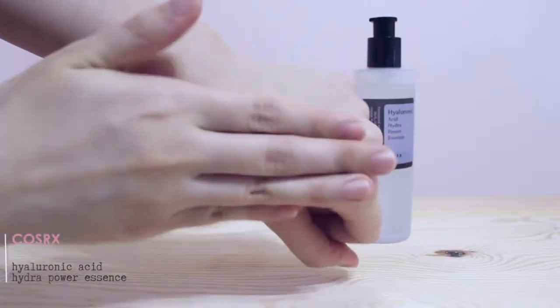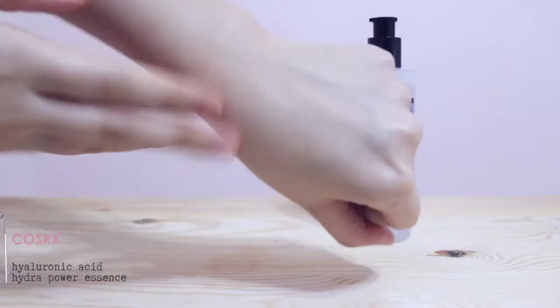However, it gets completely absorbed in 5 minutes or so, leaving this semi-matte finish, kind of like a baby's butt. It's so nice. I recommend this product for all skin types since it's a highly effective moisturizer with a skin-friendly formula.